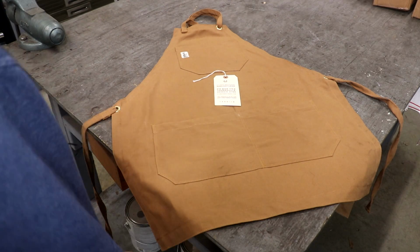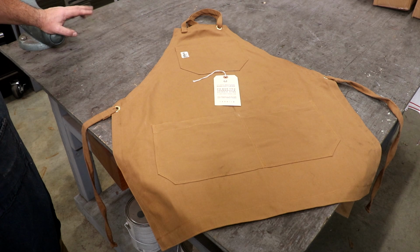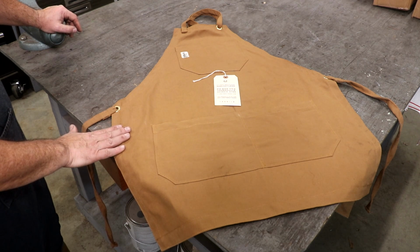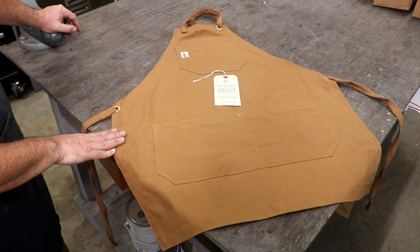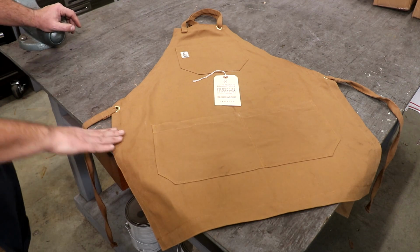Next item, this is kind of a neat little item. It's neat in the fact that it's something that I can use in the shop, but also a little bit of the story behind it. So this is coming from Ben Young down at Sturdy Brothers Manufacturing in Thomasville, Georgia. He sent me along a shop apron. This is a shop apron that he designed and he sells. He wanted me to have one and try it out. So I'm going to do just that. We're going to try it out.